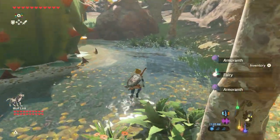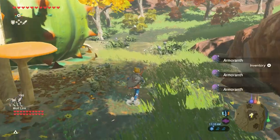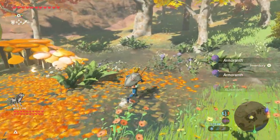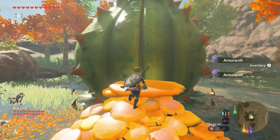Nice. Oh man, I am very, very grateful to get some fairies. Oh my gosh, Wolf Link just scared off one of the fairies. Oh well, I think I have quite a few fairies. I got three of them, so that's pretty good.